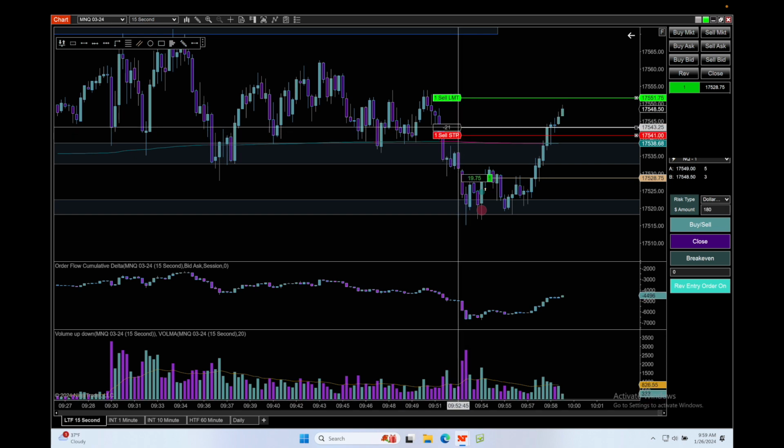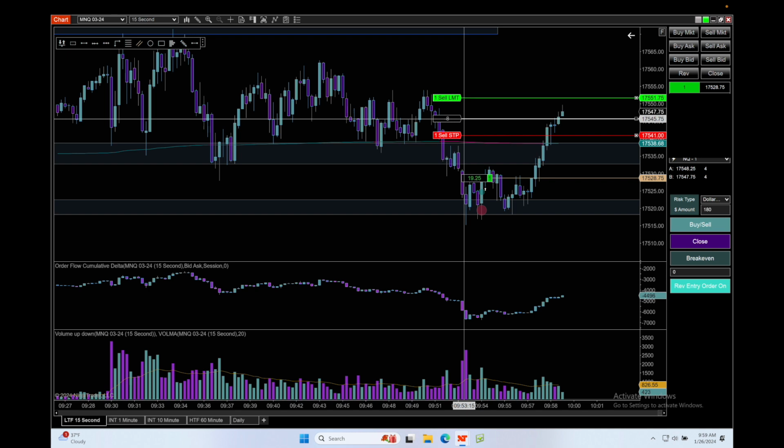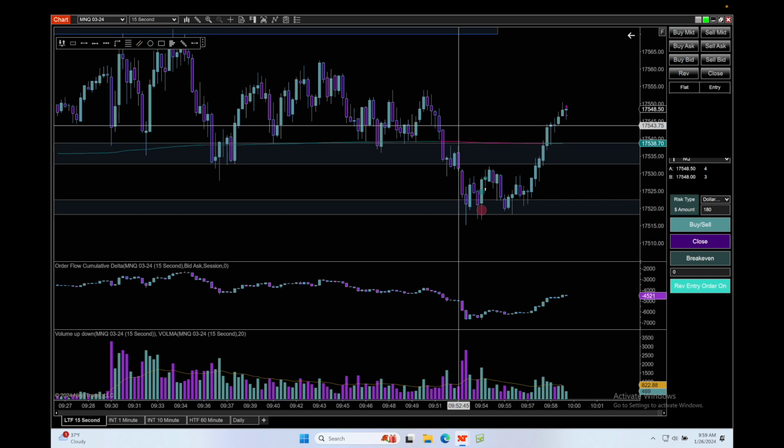Bring my stop under that doji. Lock in profit no matter what. Patience, patience, patience. Let's see if we can't get the whole thing. If it gets close, I might just take it. Oof. I'm going to close it out here. Just grab the profit that I got.